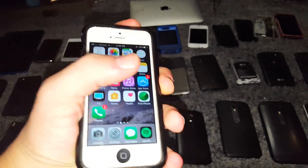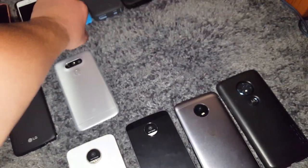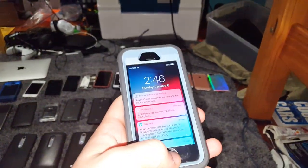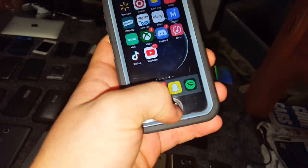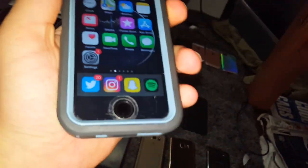This was my cracked one that I found at Target. I put a new screen on it. It's from this iPhone 5, and I think it looks pretty cool. iPhone 5C, broken screen connector, so this motherboard is toast, but it does work. It's FMI on. This is my mom's old iPhone 5S. Works perfect. 16 GB on 12.2.1, I believe. Whatever the newest update is.